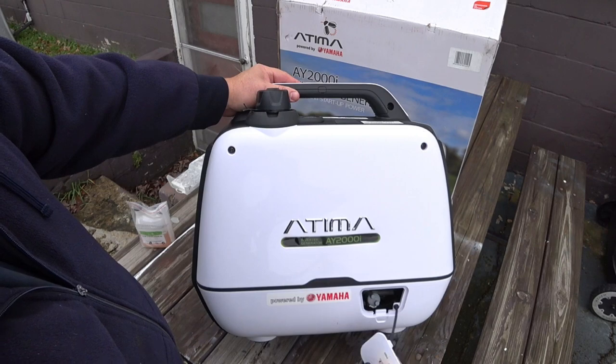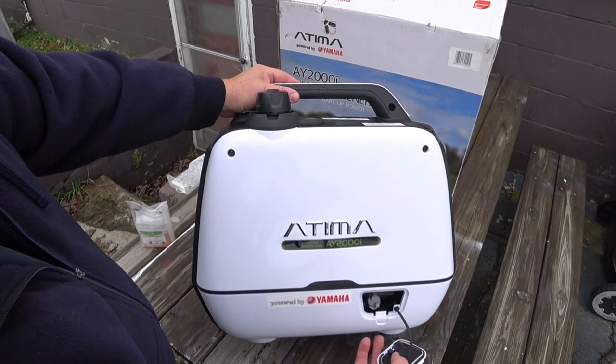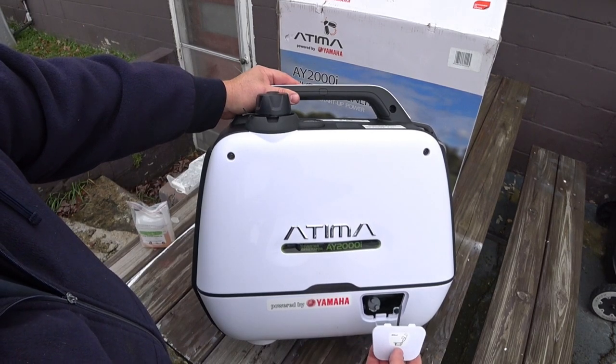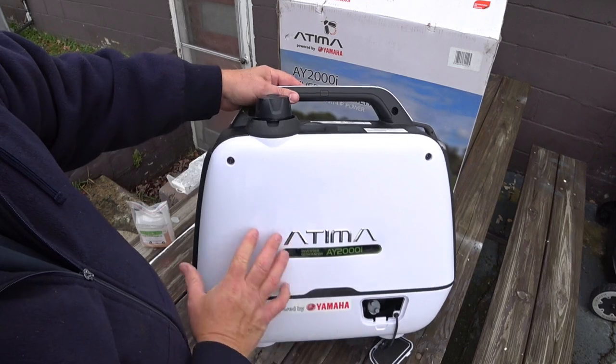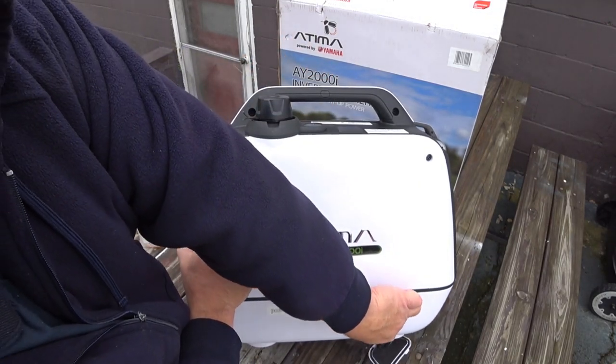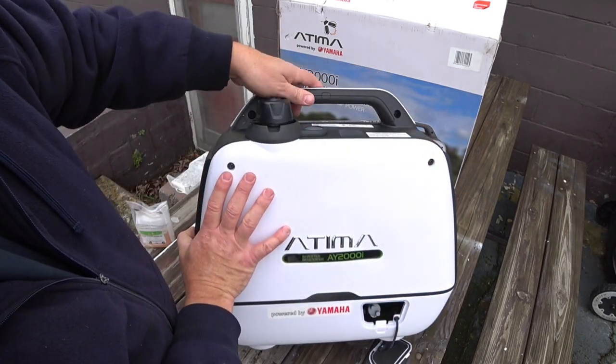That has a tether, that's a rubber tether. And again, this is your oil fill. I love how simple they make it for you to check your oil. That's an important thing. I'll have to say, this is a little bit harder for me. I have some rather large, fat hands, and getting to this dipstick is a little on the tougher side for me.